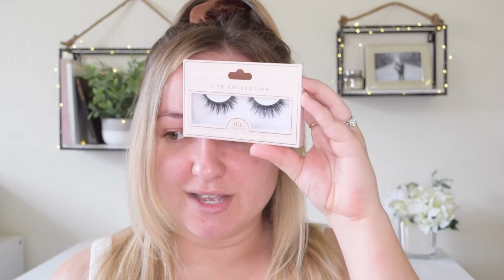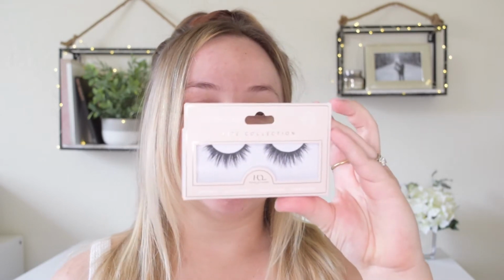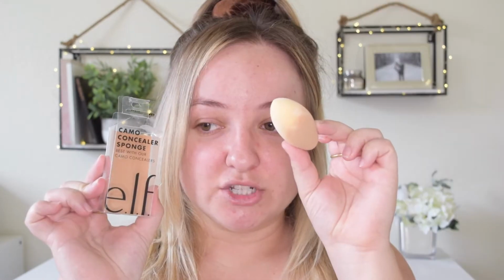And I didn't know this, but my Target is now carrying House of Lashes. So I picked up this pair right here. They're really pretty. This is the Allura Light. So we'll go ahead and see. I've never tried House of Lashes before. Also, I did try out the e.l.f.